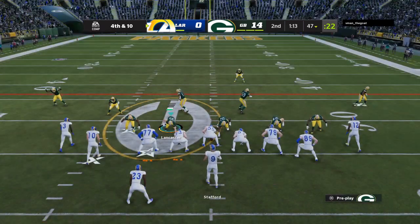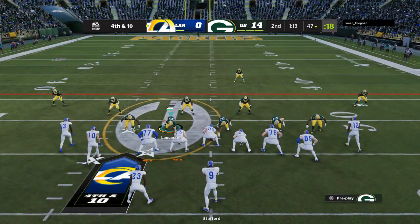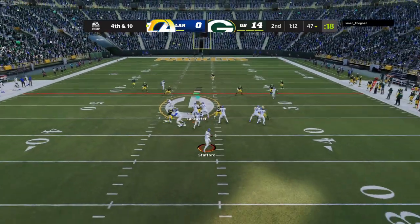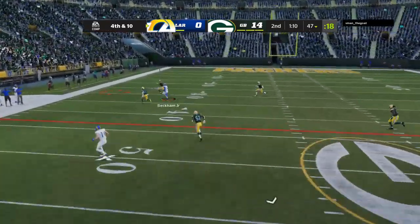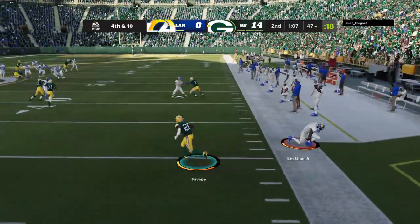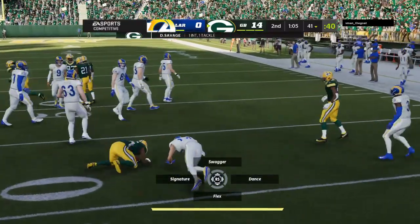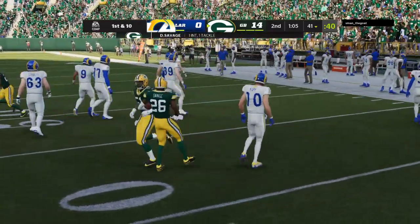The 3 straight incompletions haven't dissuaded them. They're going to go for it on 4th. They snap it to Stafford. Trying to get it to Beckham, and it's intercepted. Picked off by Darnell Savage. And the Packers are going to take over at their own 41.